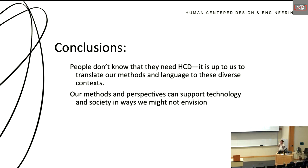Here's another obvious point, but I really think that people don't know that they need human-centered design. The people that called me up, I knew them from running into them on campus, so they knew about human-centered design and engineering. But most people don't know what human-centered design and engineering is. They just happened to know me and happened to call me up, and they didn't even know that they needed a human-centered designer. So I think there is a bit of a burden on us to translate our methods into a language so that people in these diverse contexts can go, oh, I know who I need. I need a human-centered designer.